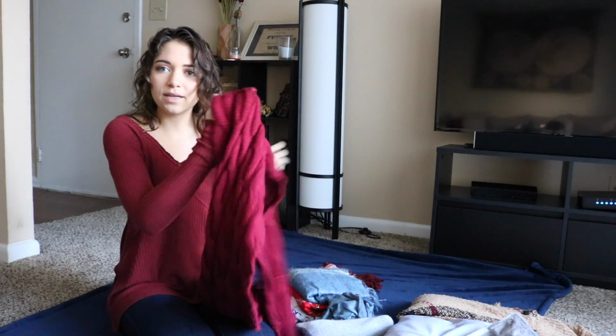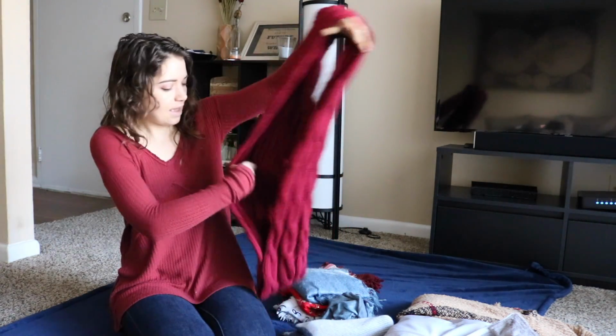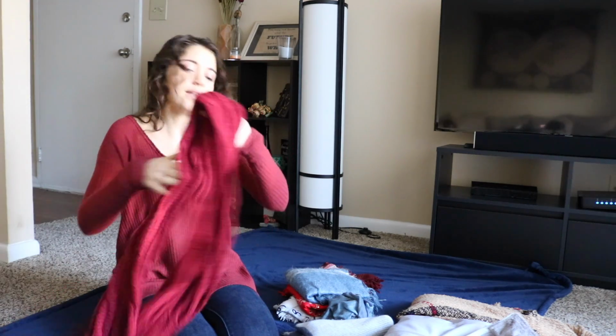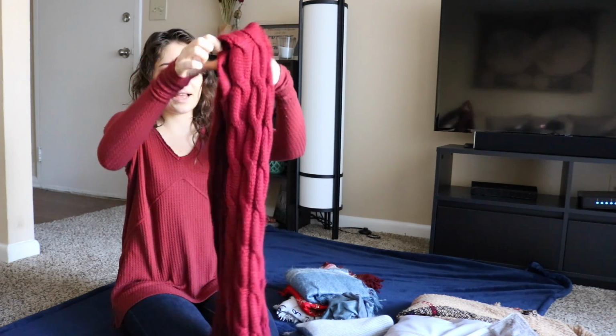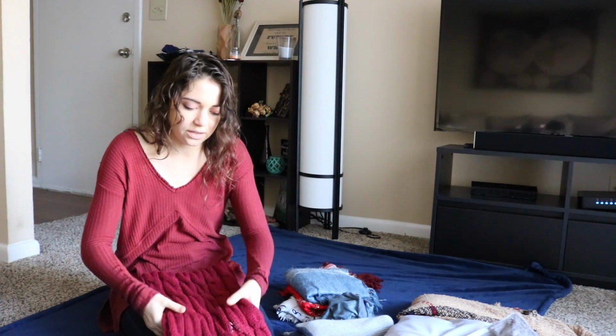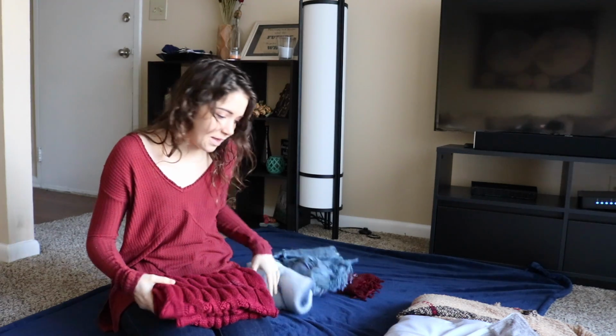This one is a loop scarf with a really pretty sweater knit on it, and I think it's beautiful. I definitely wear this a lot during the winter. It's very warm. I love the color, and I think I get a good amount of use from this one, especially during the winter. So I'm going to go ahead and keep that one.